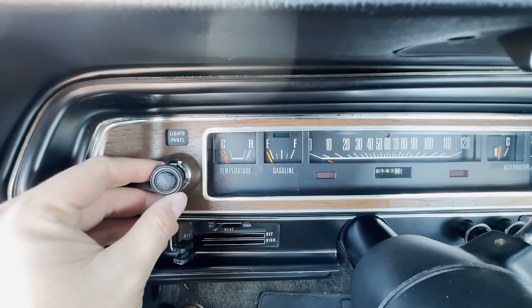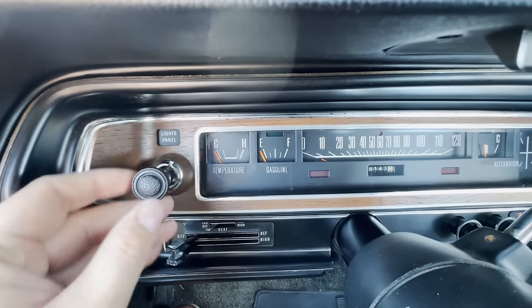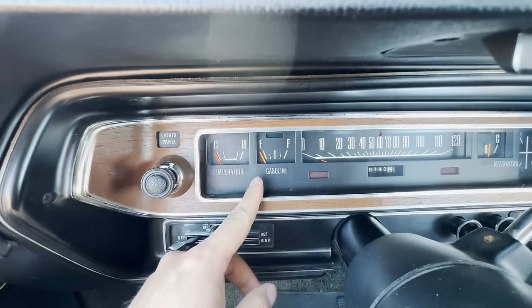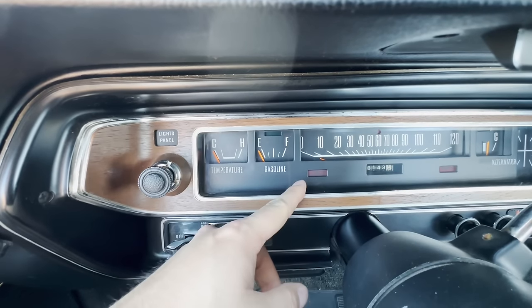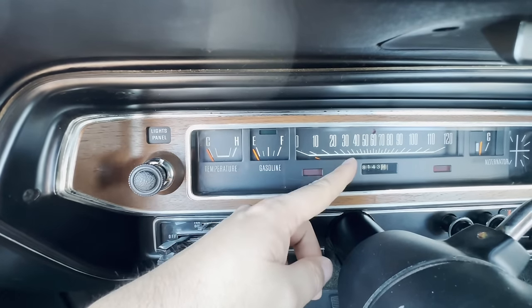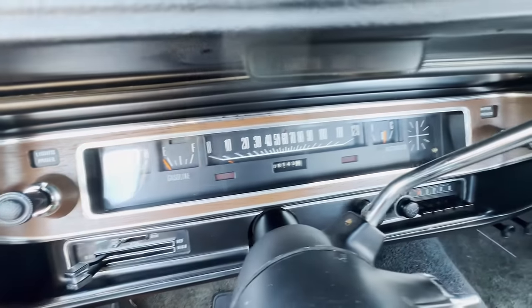We have the headlight switch on the far left. 1 click is park lights, 2 clicks is headlights. We have our temperature gauge, our gas gauge. There is our low oil pressure warning light, the speedometer, of course, and the odometer there underneath that.